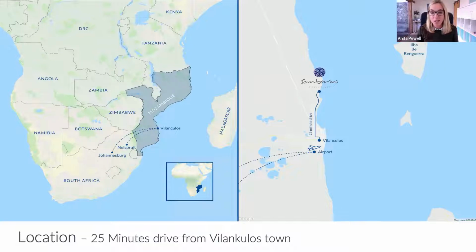And actually, one of the excursions we did pre-COVID was to take our guests into Vilanculos and do a town tour. So they'd see the markets and they'd go to a craft center. That was pre-COVID. We're hoping to bring that back, but obviously at the moment we're still being quite cautious and not going to crowded areas too much. But what's lovely is you can get access to mainland Africa, so you can really get an insight into the culture on the mainland.